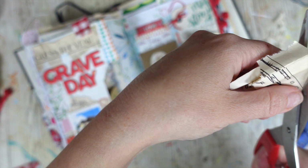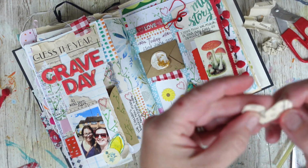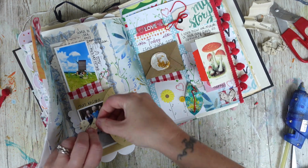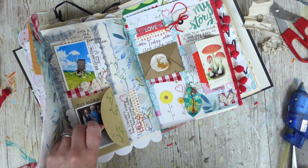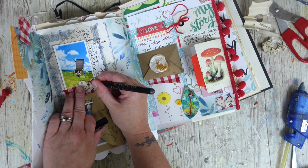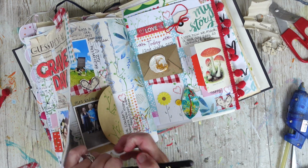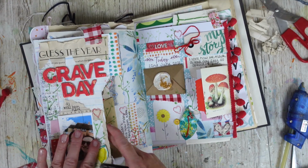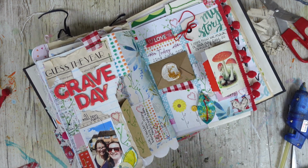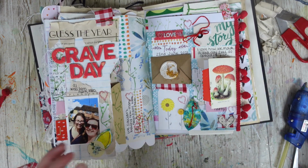I've just done one down on the bottom there. And I think then I am done. I've got a little heart there. I'm going to stick that on here and just go around the outside with a black pen just so it stands out. And I've done exactly the same down the bottom. There we go. That is Grave Day. Sarah Jane was born here 1980. There we go. I just got the hot glue gun there.